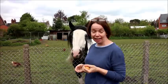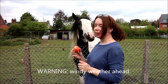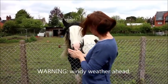Lockdown. It's the 10th of May. It's a little bit warmer, and I've brought Oscar his favourite thing. I've brought him his allotment. What do you think, Oscar? Nice.